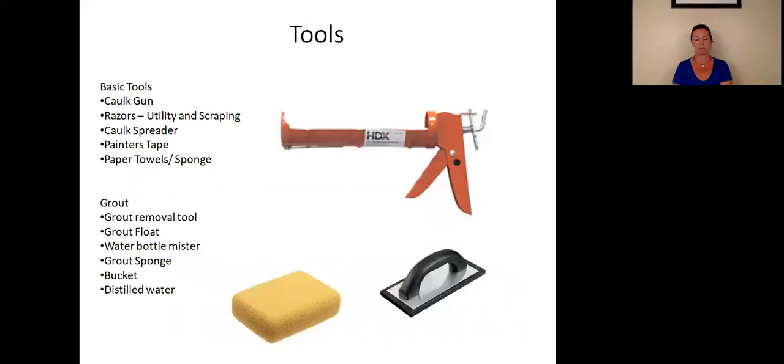feel, okay? Now, let's talk about some grout-specific tools. Down here at the bottom, I have the grout removal tool listed. Now, there is a kit you can buy. Maybe it's $10. And in the kit is a grout removing blade.